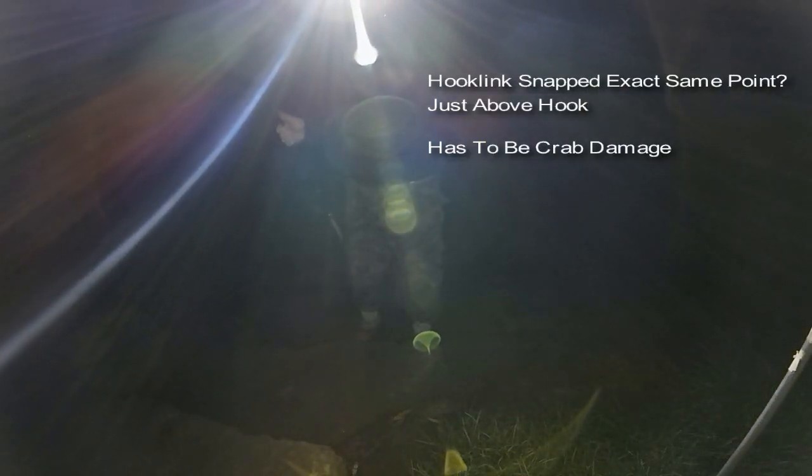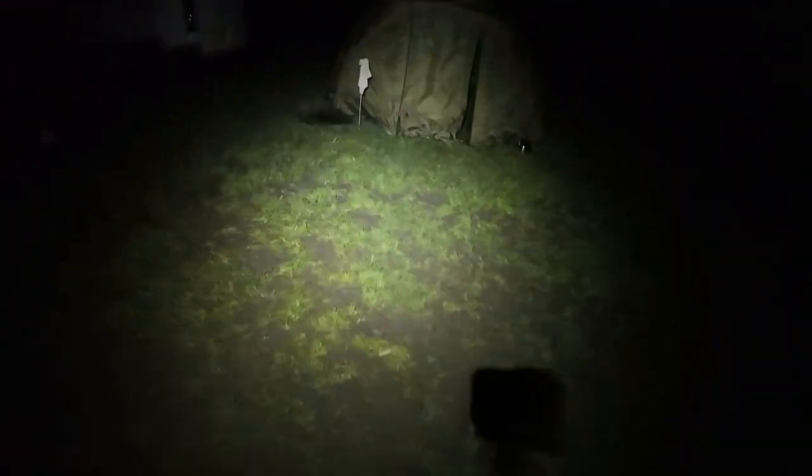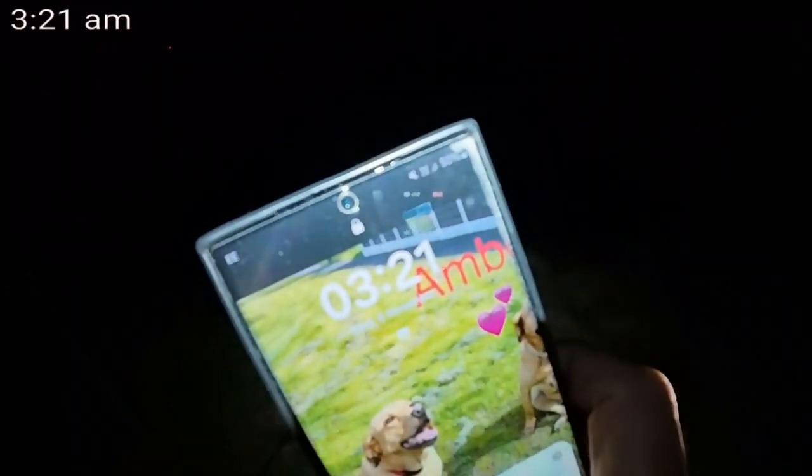Another snapped hook link down. That's two. Right, this one back out. Right, back to bed. That's two snapped and one slimy bream. Right, back to bed again, eh? Change back three. This one's going off.